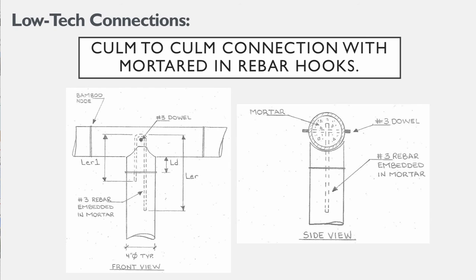Finally, there's been a lot of work at Santa Clara on low-tech connections. How do you just connect 2 culms together in places that can't afford that fancy connection that we saw in the EXPO building earlier in the presentation? And so here are 2 culms placed together, a fish mouth cut on the vertical member so that the horizontal member can nest into it, and then rebar bent in a U shape that's pushed up through an opening in the horizontal member, and concrete used to embed the rebar and locking it together with the number 3 horizontal dowel.